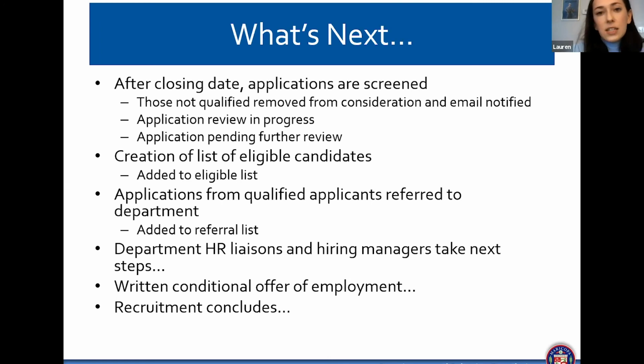So especially in the days following the position closing, you'll want to make sure that you're keeping an eye on your email, because after being referred is when you would expect to receive communication from the department, whether they're asking you in for an interview or a phone interview. So keep an eye out for that.